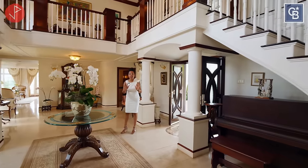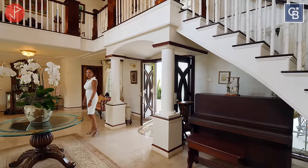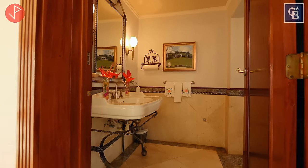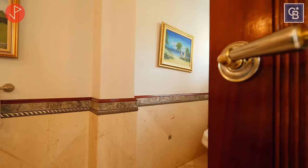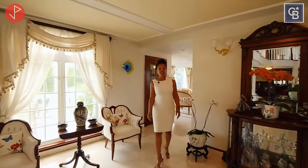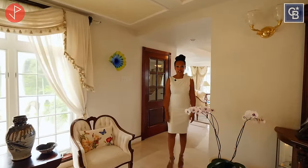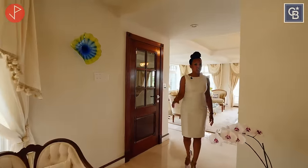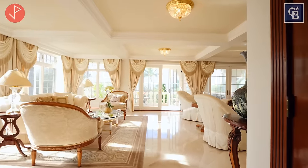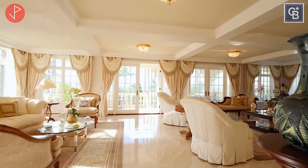Before we go there, I have something special for you. We have a powder room downstairs, right? So you don't have to go upstairs. And we're walking into the formal living space. Although the living space is formal, it has such a cozy, cozy feel. Warm tones of creams and tans adorn this entire space.